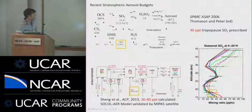So where it's gone in the last decade, or even before that, is using global simulations to try to get at the details of the stratospheric aerosol budget. This is a figure that was published in the SPARC report in 2006. One conclusion from this report was that we don't really know how much SO2 is at the tropopause, because there hadn't been any aircraft measurements of it there. But if there is 40 ppt, which is what they used, then the flux of SO2 up into the stratosphere could be as important or almost as important as OCS for forming stratospheric aerosols.